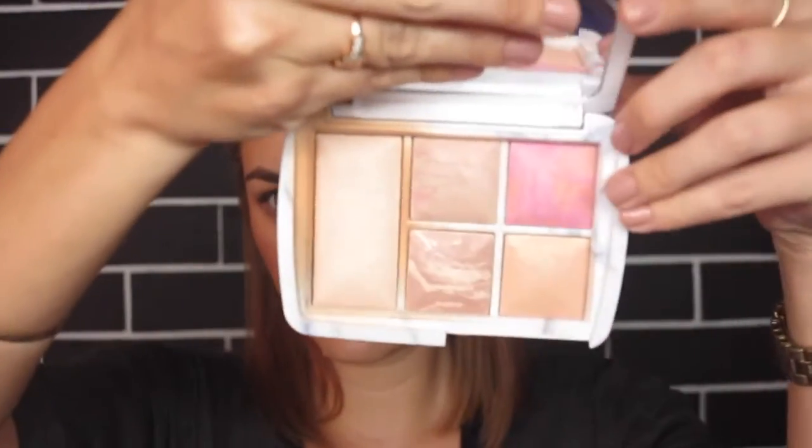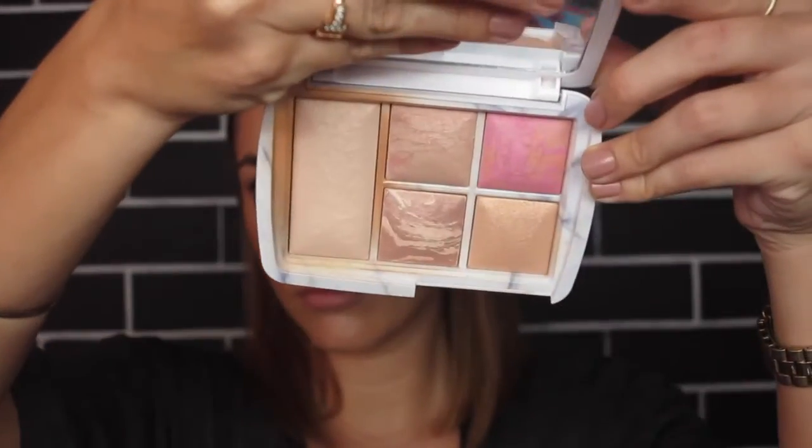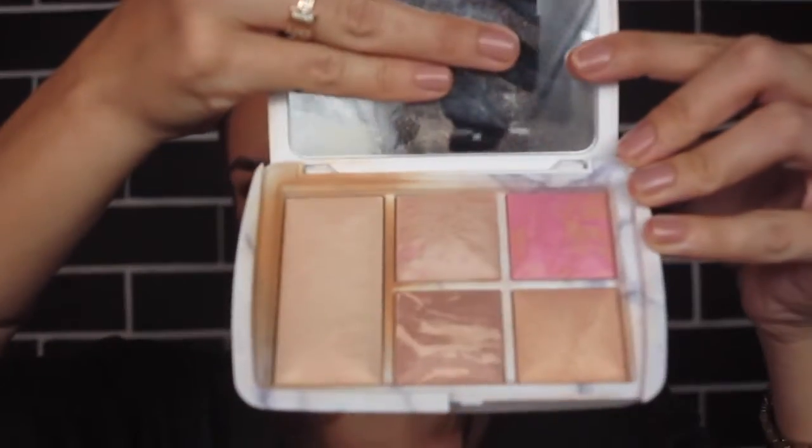Now I'm just taking my Hourglass Ambient Light palette, and I'm using the face powder on the left there. And I'm just going to dust that all over my face. It's really nice and illuminating, and that is a look that I am going for today.